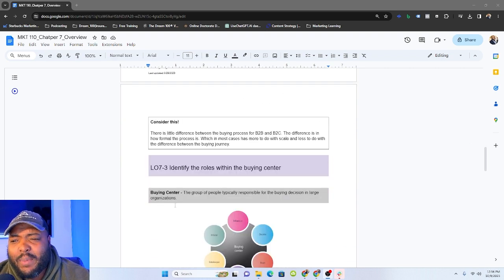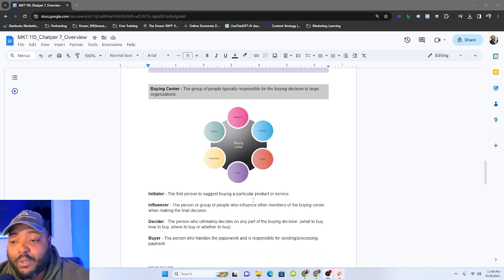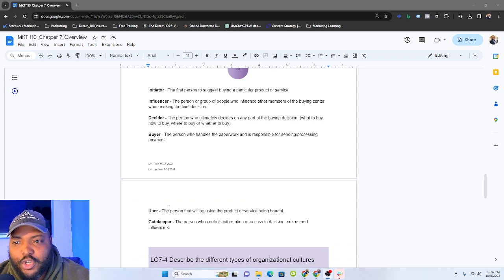Now, this is where I would say the buying process from B2B to B2C gets a little more complex, and it has to do with these buying centers. This is a group of people that are typically responsible for the buying decision in a large organization. You have your initiator, the person that kicks off the buying decision; the influencer, a person in the group who has influence over members of the buying center; the decider, the person who will ultimately make the decision on what you're going to buy; the buyer, the one who will handle the paperwork and send off the payment; the user, the one that's actually going to use the product; and the gatekeeper, the one that controls information or access to decision makers and influencers.